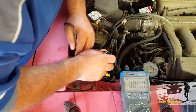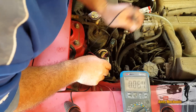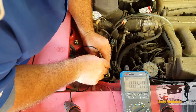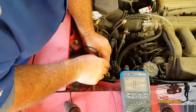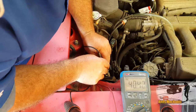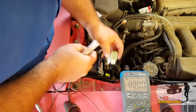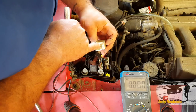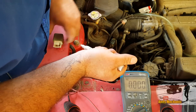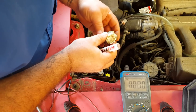So now if we put, that's our live, and put our negative onto there, we got 12. Okay, we're getting voltage on both of those two with regard to ground. Okay, so just looking at the relay now, relay goes in like that. So that pin there is the feed in for the trigger circuit. Okay. So we'll just mark that there, look. Cool. Gives us a good start.